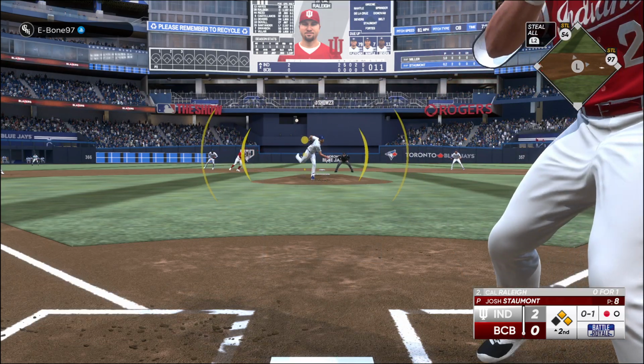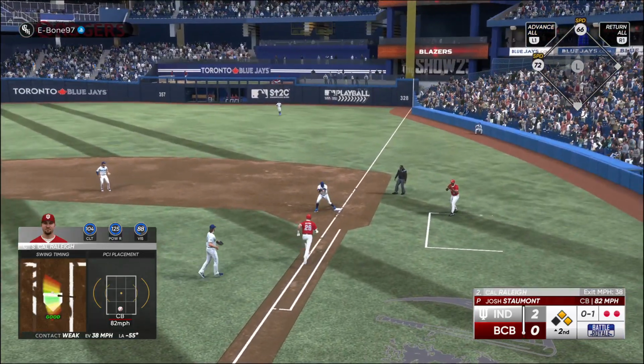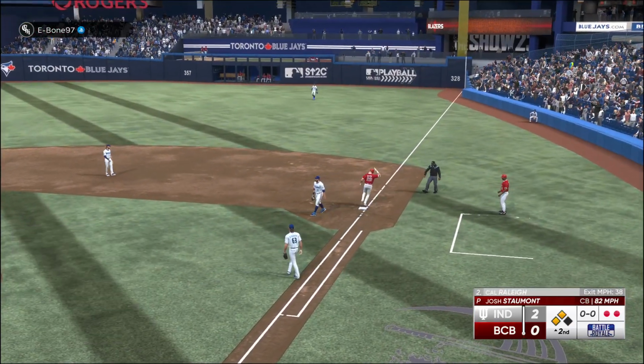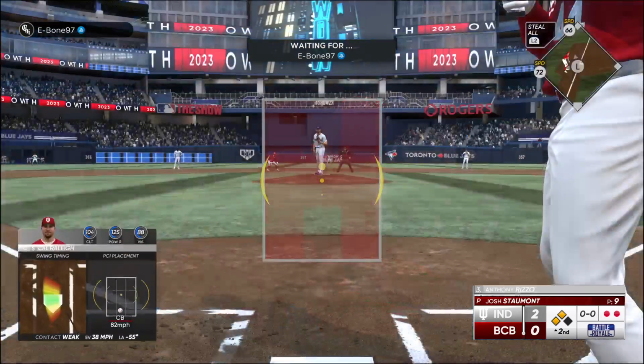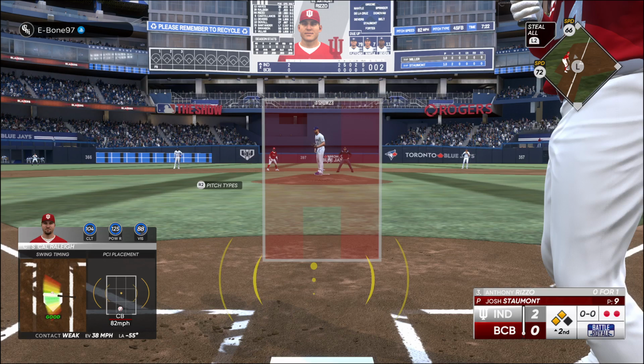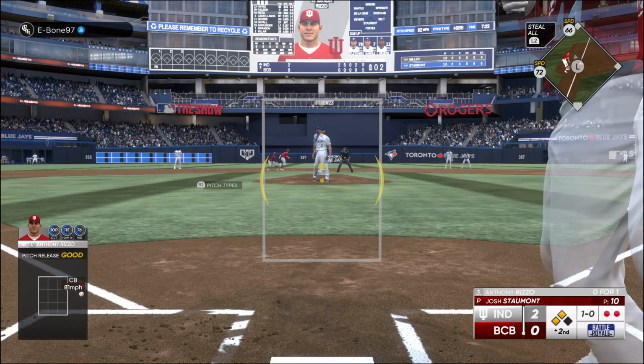And the 0-1. Swing, and this one's bounced to the ground. Toss to Bell. And that is out number two. And here is Anthony Rizzo. Flied out his first time. And misses inside.